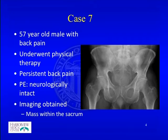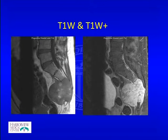So this last case is a 57-year-old male who presented with back pain, underwent physical therapy, and had persistent back pain. He was neurologically intact. Imaging was obtained, and ultimately this mass within the sacrum was discovered. This is biopsy proven to be chordoma of the sacrum.